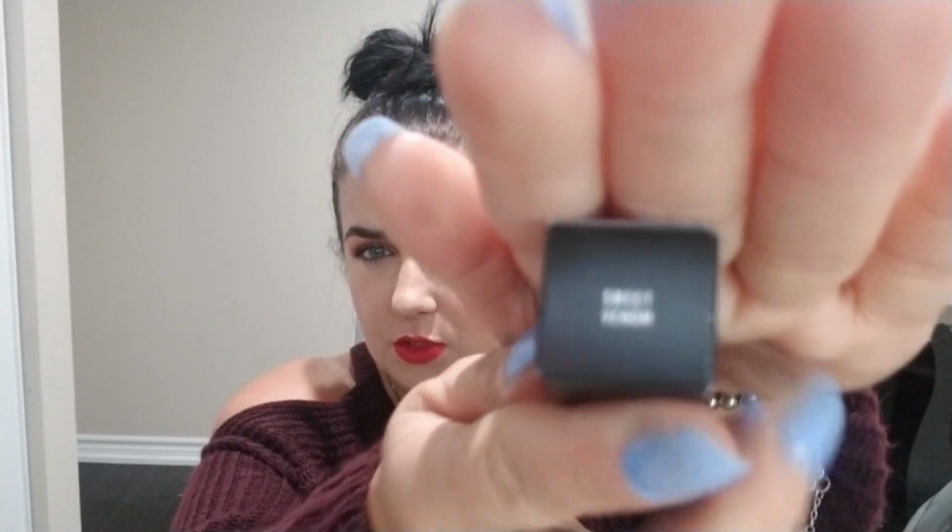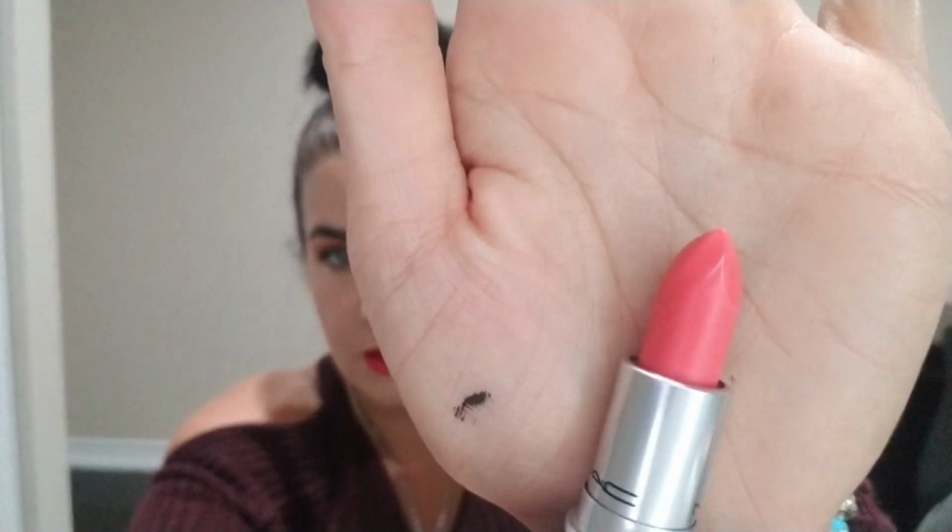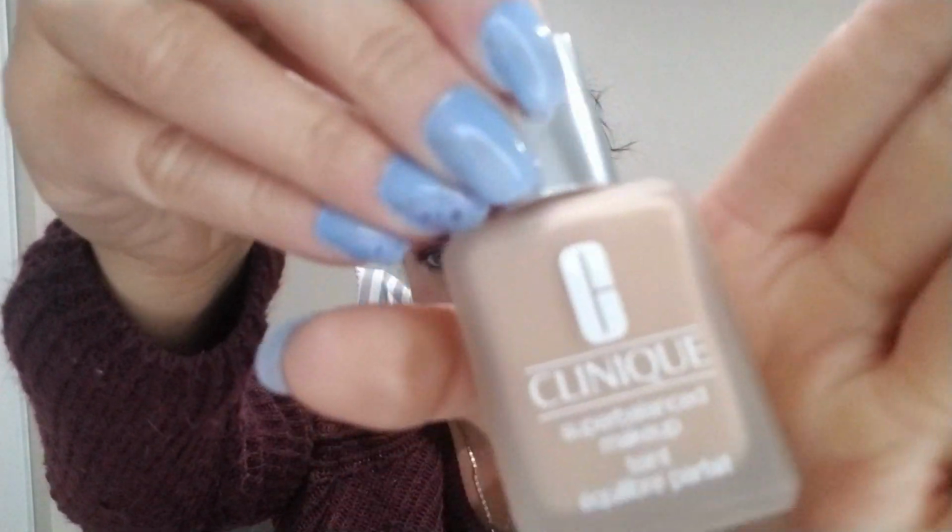Got a matte lipstick. It is Sweet Venom. This color is, I'm sorry, pretty. Nice pink. Then I got another Clinique foundation. So I got two of them, just different shades for when I'm tan, not tanned. One with the boyfriend, so we got two makeup green pencils.